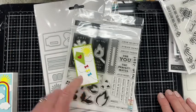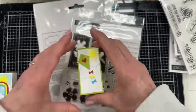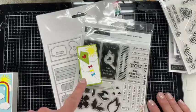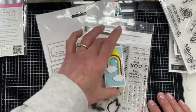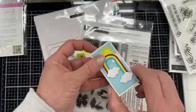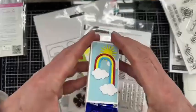The little kite, so for kids this is super cute, and fill it with little goodies. And it doesn't have to be for Valentine's Day, and that's a cool thing. The rainbow, and these are all parts and pieces in that die set, and I filled it with little chocolates.